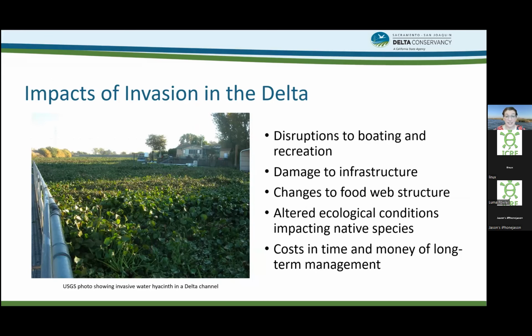These invasive species can sometimes cause damage to infrastructure. So the arundo that we talked about in the previous slide, that can grow on levees, which are important in the system for managing flooding and managing the movement of water. So that damage can be a big problem. Invasive species can change food web structure, like the example we gave previously of the invasive snake. They can alter ecological conditions, which can impact native species.